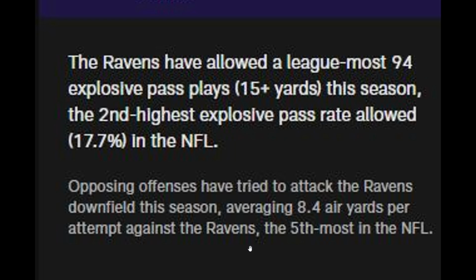The numbers are the numbers. We're more than halfway into the season. Just keep chopping wood, keep getting better. And that's the good thing about football. If you're playing your best at the end of the season, it don't matter what your regular season numbers are.